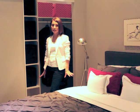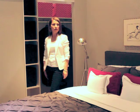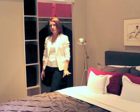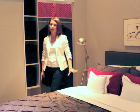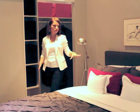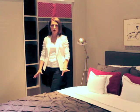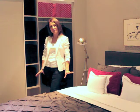One of the best spaces in this unit is actually the bedroom. And why I love to do this model suite was because it was so easy to achieve a clean look and yet layered with all different colors, the accent color, the fuchsia color that we used, along with white and gray charcoals, a bit of black accents.